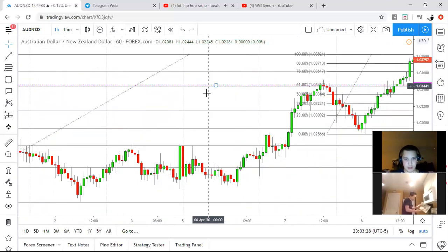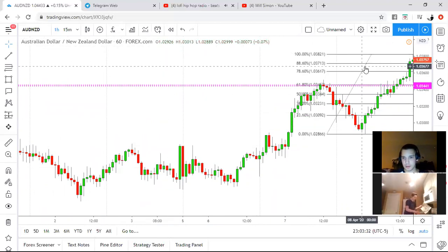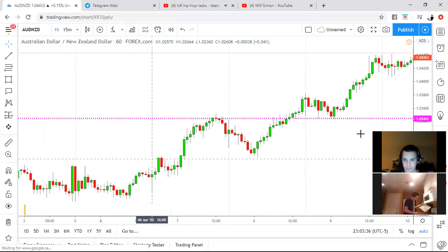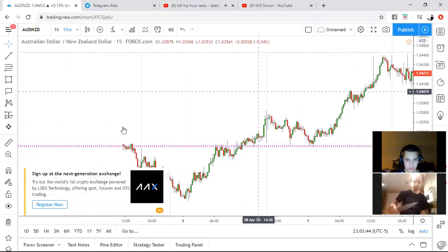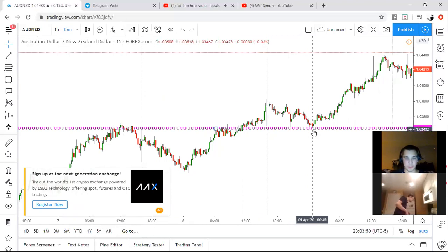Line there. Cool. And then I delete these Fibonaccis to see what accuracy really can do for these trades. So this is what happened on the 15-minute. Price was a ceiling, broke above, did a test, and then came back for the final last retest.